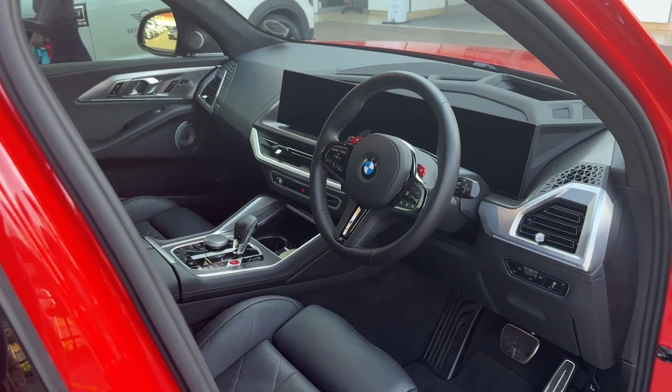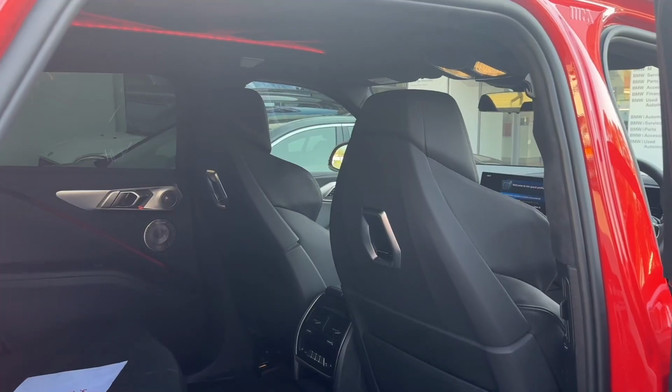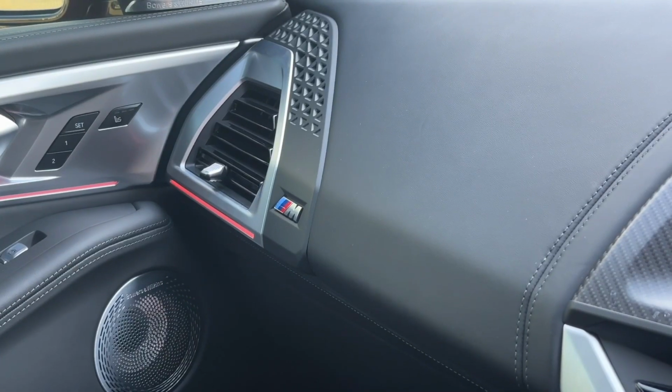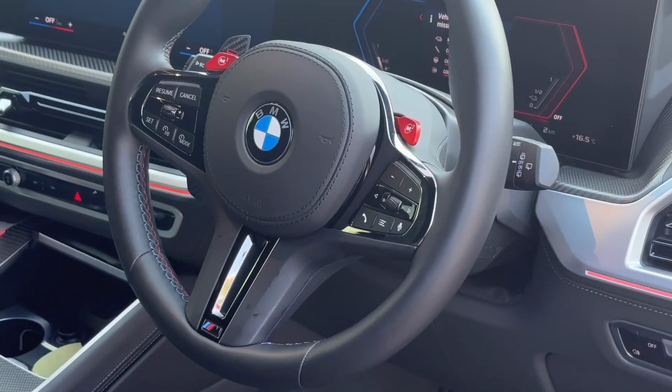And then moving on to the inside, where you're welcomed with full leather, carbon fiber, a huge curved digital display, massage seats, panoramic sunroof, ambient lighting, carbon fiber paddle shifters, Bowers & Wilkins audio, and other cool detailing across the front of the car here, including all of the M Sport stitching and M badges.